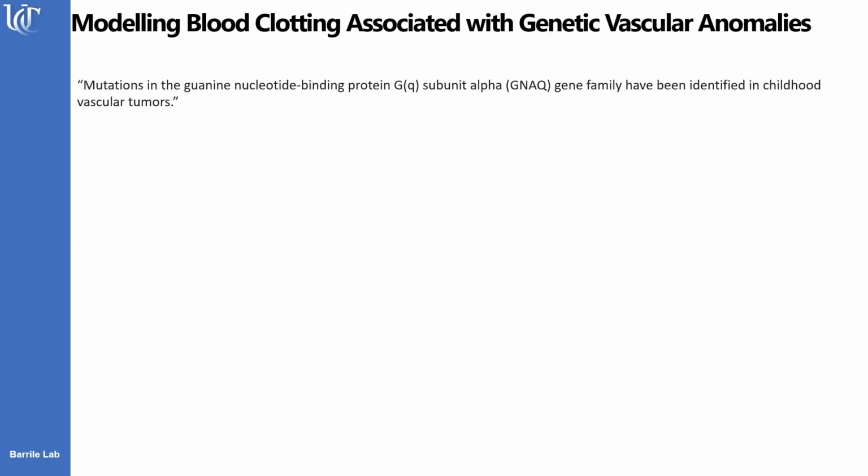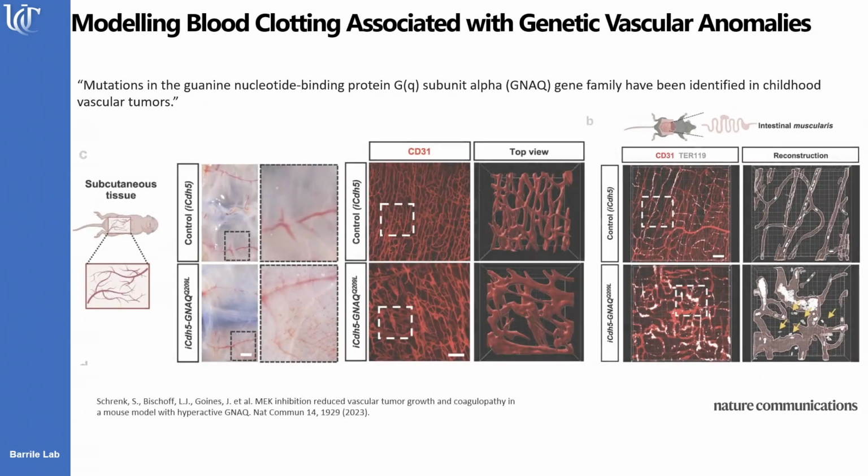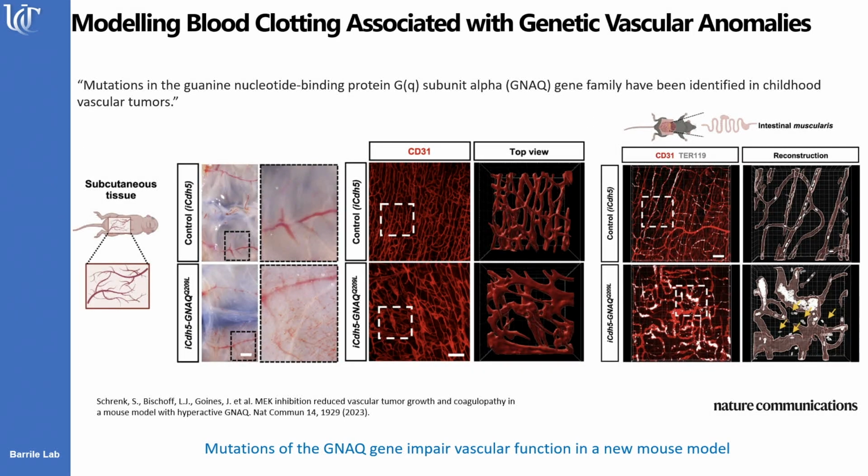And now I would like to switch gears towards some more translational applications of this device that we recently started to explore together with our collaborators, both at Children's and at UC. In this case, I will show you some results obtained from a collaboration with Elisa Boscolo, who is a PI at Cincinnati Children's. Her group is involved in research concerning a rare form of genetically inherited vascular anomaly that affects children in pediatric age. What they found out and recently published is that there is a mutation of a specific gene, GNAQ, that results in aberrant vascular morphology and aberrant blood clotting.